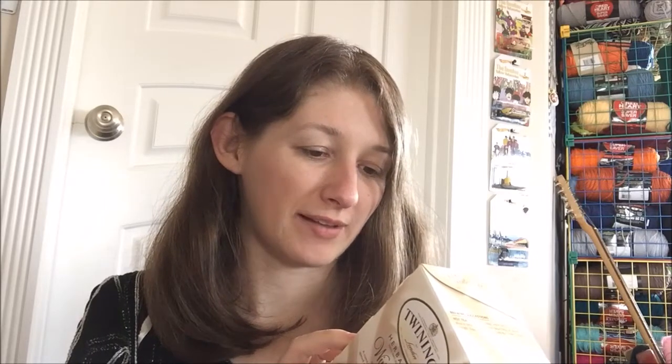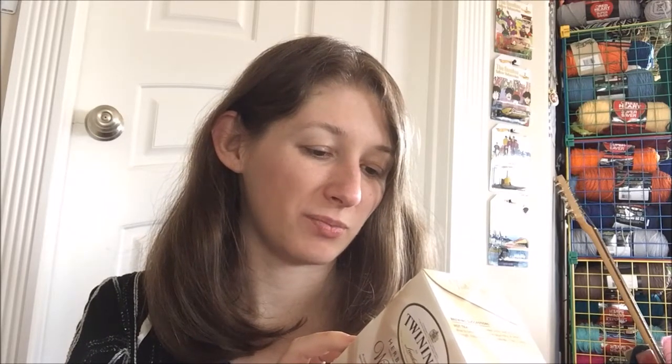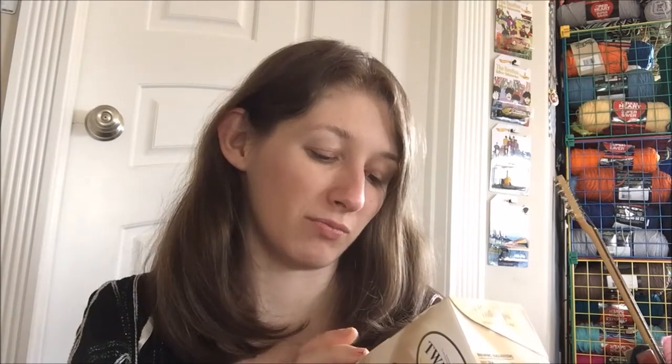Okay, create a relaxing moment with Twinings winter spice herbal tea, expertly blended with chamomile blossoms and the flavors of crisp apples, cinnamon, cardamom, and cloves. This herbal tea is sure to warm you with its smooth taste and slightly sweet aroma. Okay.